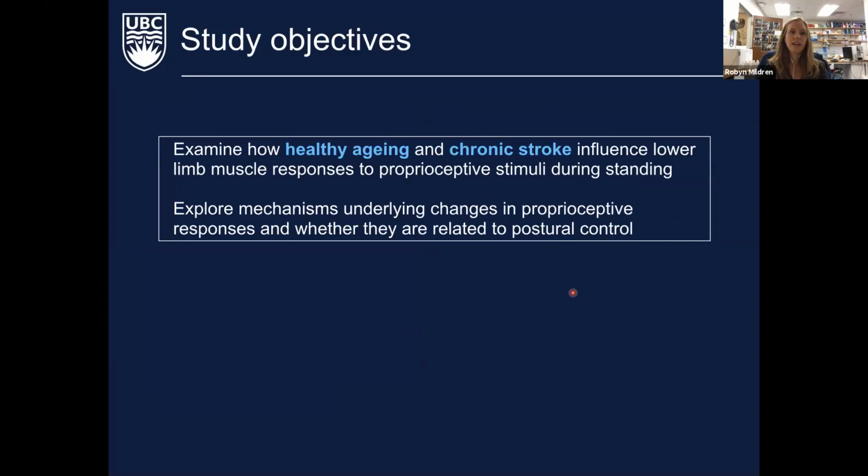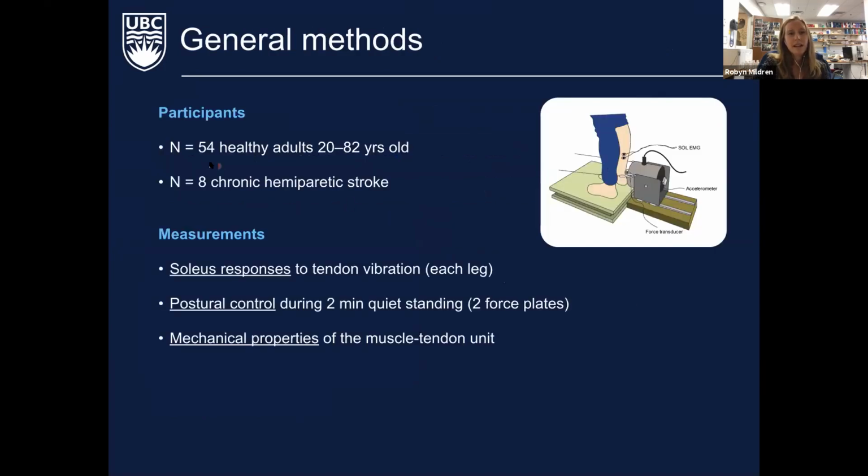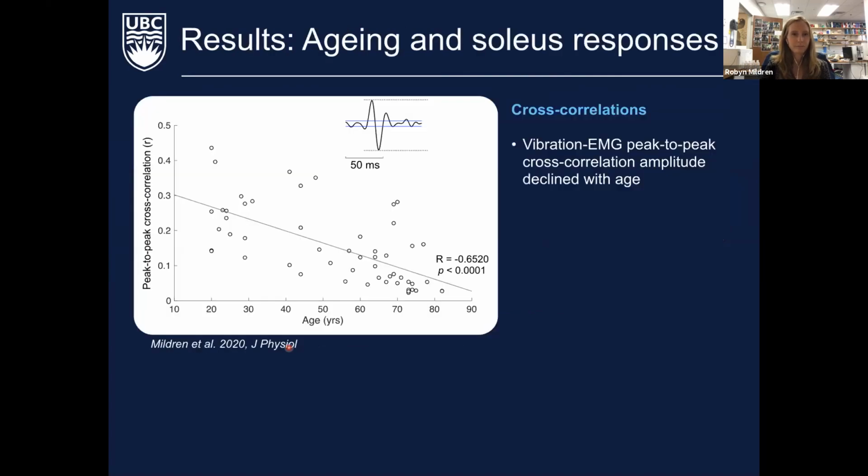And so using this technique, the aim of this study was to examine how healthy aging and chronic stroke influence lower limb muscle responses to proprioceptive stimuli during standing. And we also wanted to explore potential mechanisms that might underlie these changes and whether they're related to postural control. So here we tested 54 healthy adults across a broad age range, and that allowed us to examine changes across the adult lifespan, and 8 individuals with chronic hemiparetic stroke. And we examined soleus responses, postural control, and mechanical properties of the muscle tendon unit.